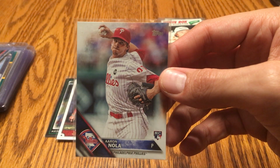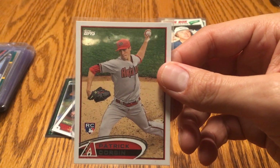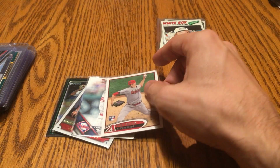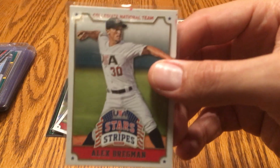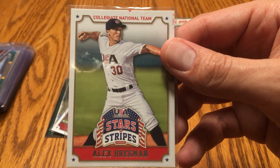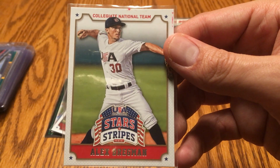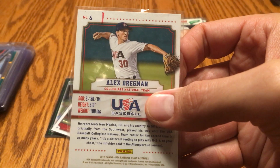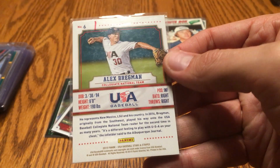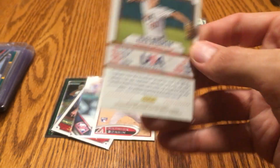Aaron Nola rookie. And Patrick Corbin, who's going to get the start in Game 4, I believe, of the World Series coming up. I think that's tomorrow night. Houston's got the lead right now in Game 3. Torreyes just hit a home run. Here's another from the 2015 Stars and Stripes. Alex Bregman. Recognizable face there. He is listed as an infielder, and obviously that's what he plays in the major leagues, unlike Flaherty.